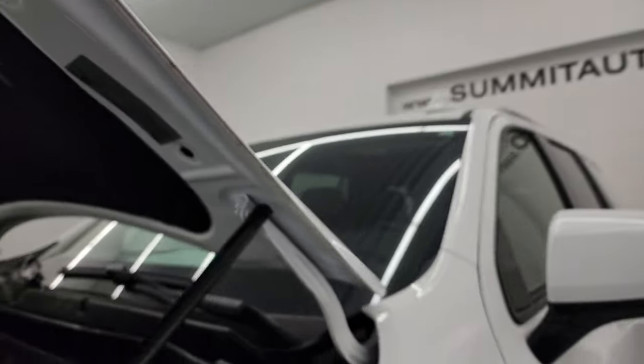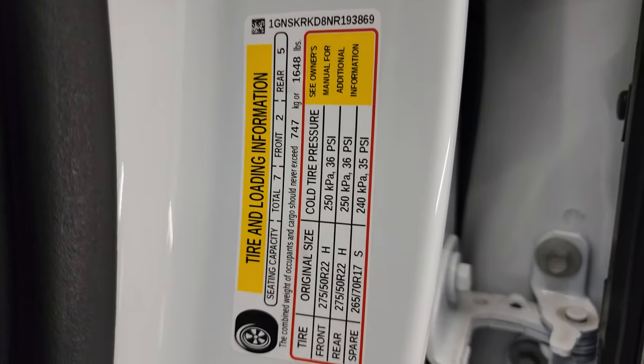There is the emissions sticker. And I wonder if this has the trailer and information on it. It does, so I wanted to show that real quick as well. There's your tire and loading information sticker, and then of course your VIN sticker.